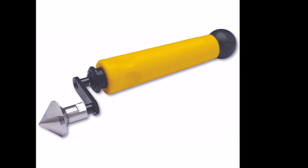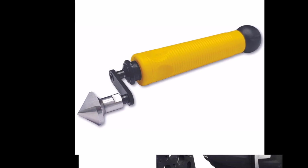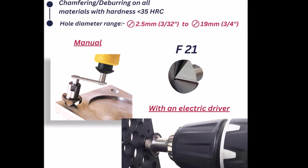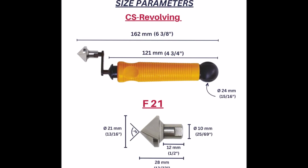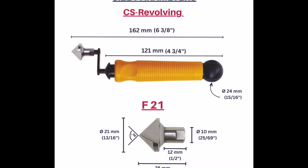Number 4. The CounterSync Set is a versatile tool designed for chamfering, deburring, and enlarging circular holes in materials such as wood, plastic, and metal. With a sharp 90 degrees angled blade, this tool can handle hole sizes ranging from diameter 2.5 millimeters, 3/32 inch, to diameter 19 millimeters, 3/4 inch, making it ideal for various projects.